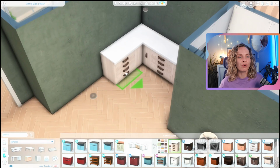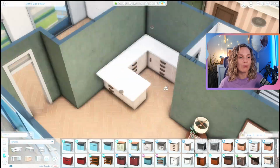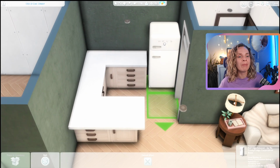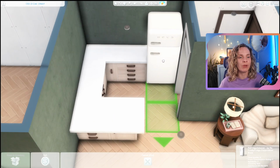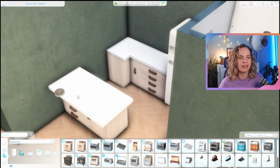And then I used these counters from the Jungle Adventure pack, which I think goes very nicely with the style as well. The wallpaper is from the Jungle Adventure pack as well, by the way, if you're wondering. I used this one throughout the entire apartment. I used the green one here for the entire living space.